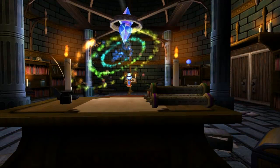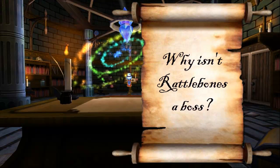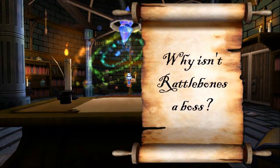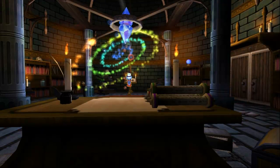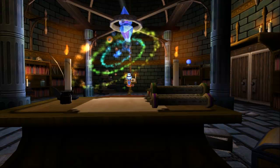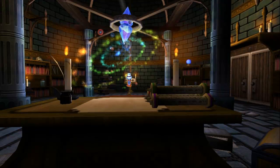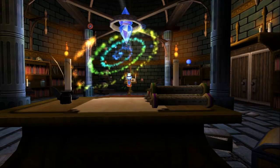so let's get the ball rolling with one from Crazy A who asks, why isn't Rattlebones a boss? For those of you wizards with a memory like mine, Rattlebones is the very, very first boss style encounter we face out in Unicorn Way. He's a rank 1 elite instead of a boss, but nevertheless, he's pretty tough.